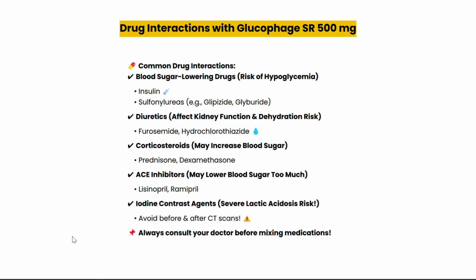Now let's go over what kind of drug interactions occur with the Glucophage SR 500 mg. So common drug interactions include other blood sugar lowering medications. If you take insulin or sulfonylureas like glipizide or glyburide, there is a higher risk of hypoglycemia, which means low blood sugar level. Diuretics, meaning water pills, medications like furosemide, hydrochlorothiazide, can affect the kidney functions and cause dehydration, increasing the side effects. Corticosteroids, prednisone and dexamethasone, can raise the blood sugar level, which reduces the effectiveness of Glucophage SR.